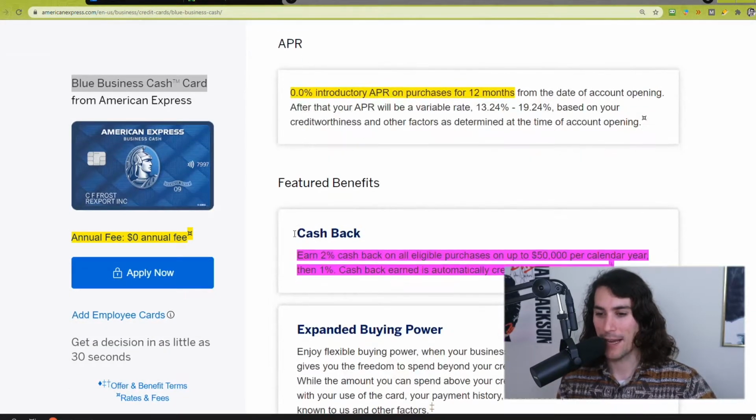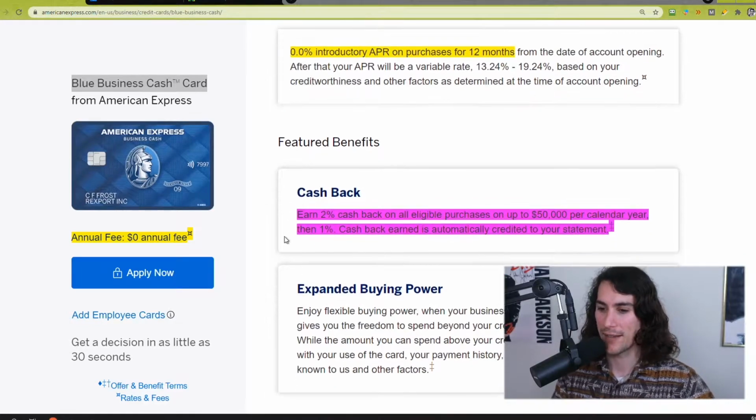And the cash back here, this is where this card shines. You get 2% cash back on all eligible purchases, up to $50,000 a year, and then 1%. And this is the easy part, which is why I really like this card. Cash back earned is automatically credited to your statement. You don't need to withdraw it.